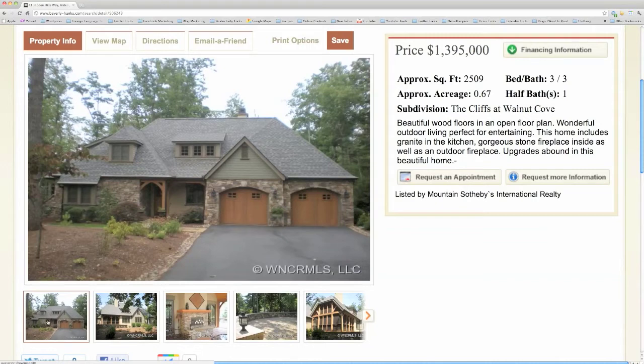but I think it's a great looking mountain arts and crafts style home. It was built, I believe, in 2007. It's at the Cliffs at Walnut Cove. It would be a very livable house for someone who's trying to downsize. It's 2,509 square feet, 3 bedrooms, 3 baths, and 1 half bath. It has a very open floor plan. It says it's wonderful outdoor living that's perfect for entertaining.